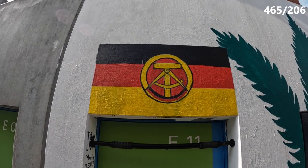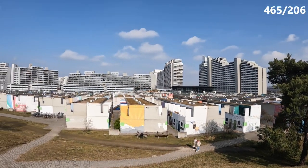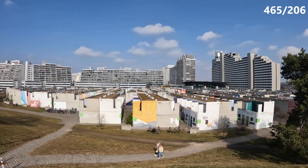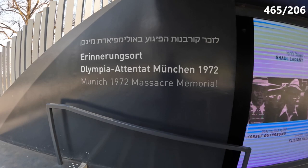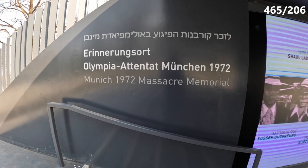German Democratic Republic. It's quite the size of the Olympic town or village. This is a memorial here in the Olympic Park for these 9 athletes who were killed during the Olympic Games.